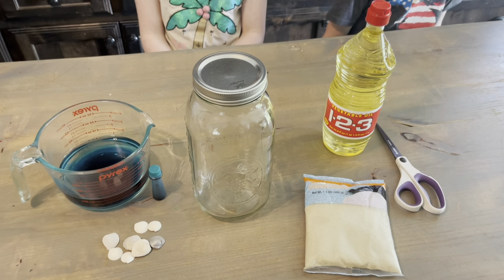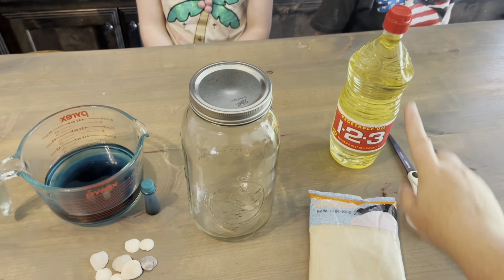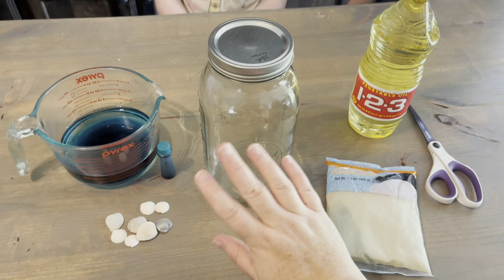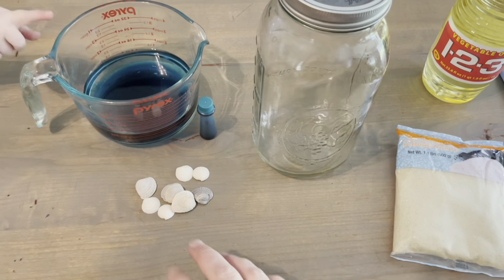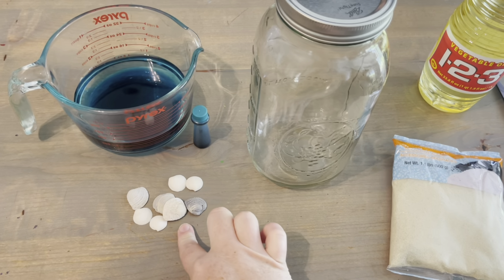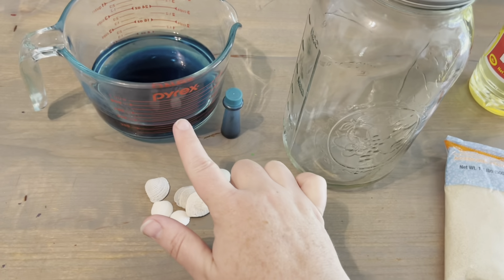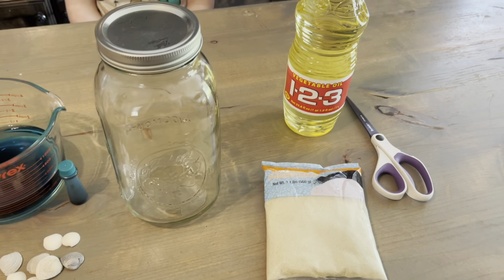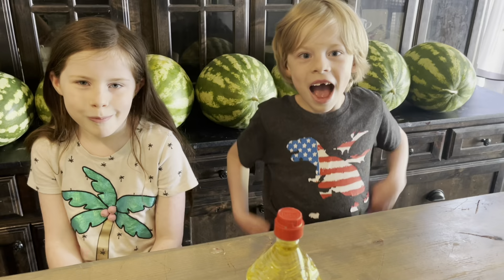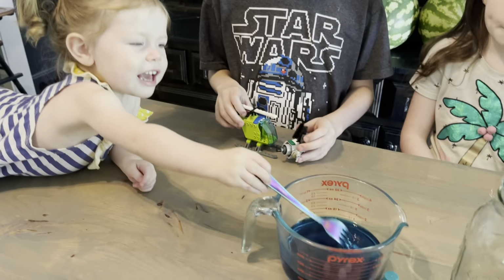So today we're going to do a little physics science experiment for Shark Week. All you need is some vegetable oil, a jar or a cup. I have a bag of sand from Dollar Tree and some Panama Beach seashells because we recently went to Panama Beach, if you caught that video, and a little bit of water with a couple of drops of blue dye. And we are excited to see what happens. Yay! We're stirring up our blue water.